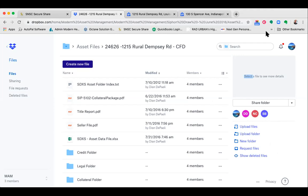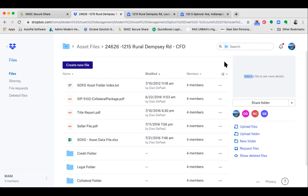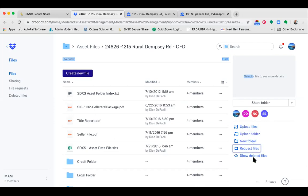They don't perform any differently than a traditional mortgage. It just has to do more with the state. This one that we're looking at is on an address called 1215 Rural Dempsey in Louisville. And so we're going to go take a look at some of the stuff that you should expect to see when you're buying one of these accounts.